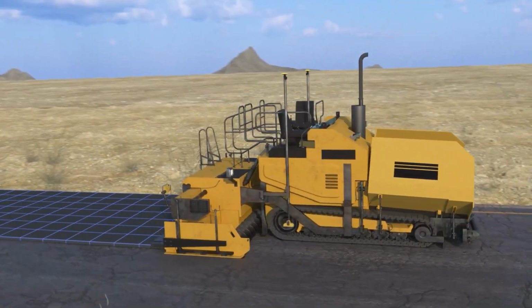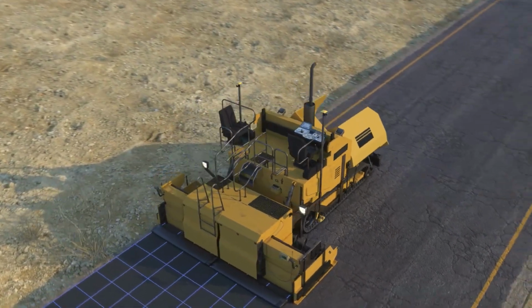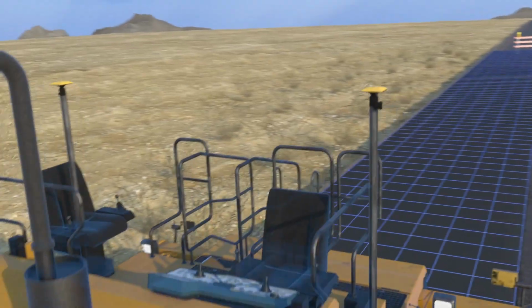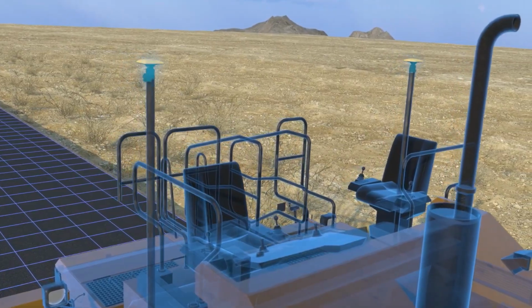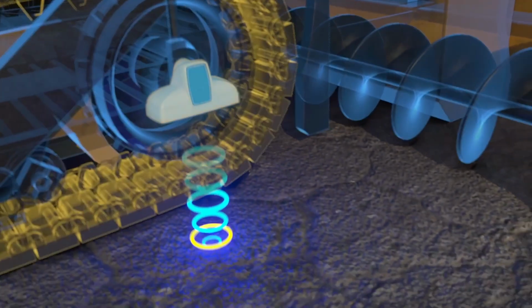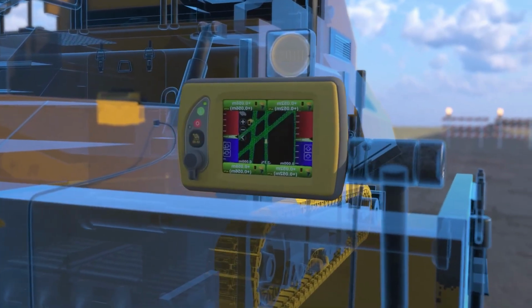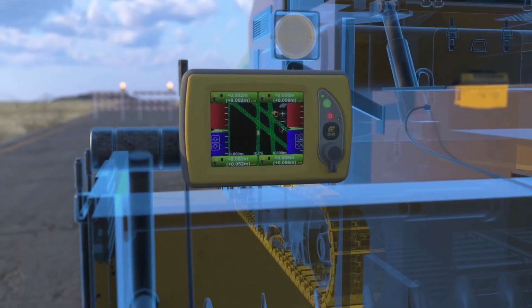The TopCon Smooth Ride Paver System is an advanced paving solution that combines digital scanning, intelligent design, and machine control to deliver smoother and more accurate asphalt surfaces. Using high-speed 3D scanning, it captures detailed data from existing roads to create precise digital models that guide both milling and paving operations. This allows variable depth milling and variable thickness paving, reducing material waste and rework.